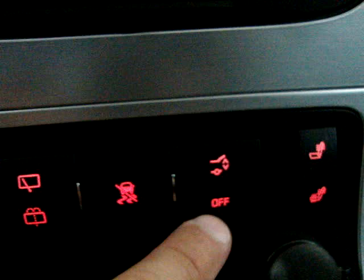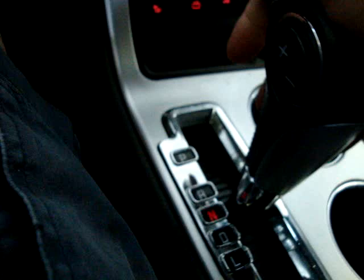Okay, we've got an automatic transmission, but it also has a manual shifting mode right here. You can tap plus or minus to make a shift the way you like to. But that's not available here, because it's in drive right now. You have to move over here. And there you can shift.